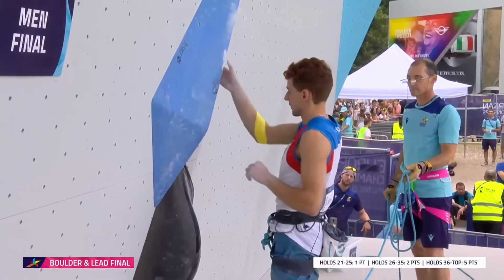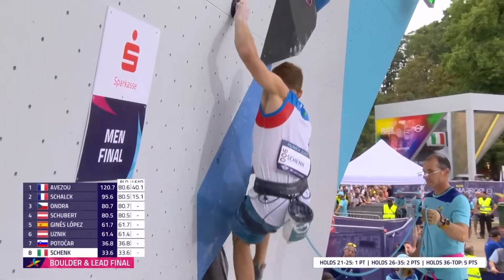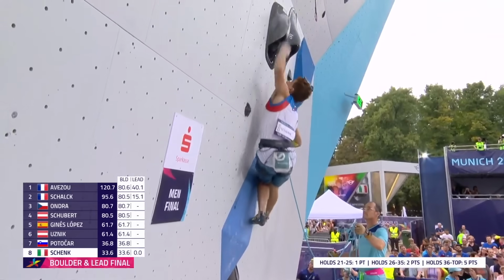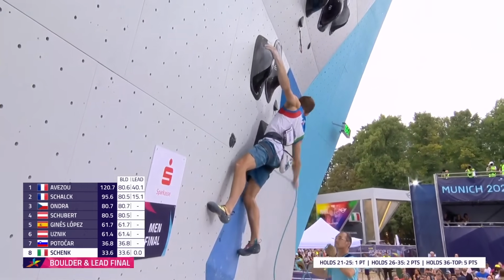So there is the belayer I was talking about earlier. And his job is to keep that climber safe. I've got to think, route setting and judging has got to be the 3 most stressful jobs in the stadium. Forget being an athlete.